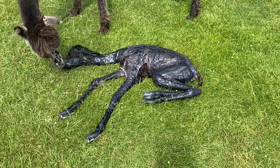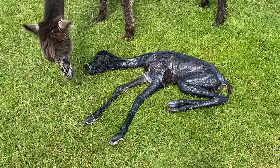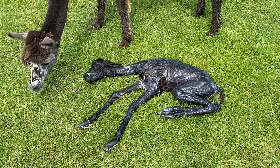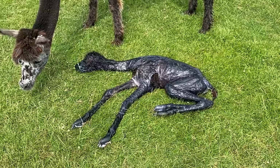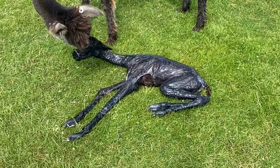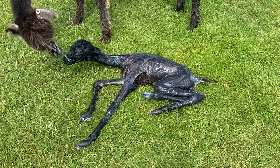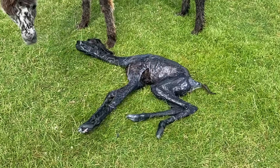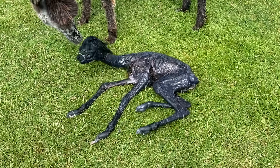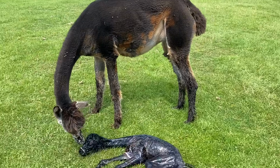As I say, it's going to have an X name. So the mum's sniffing it, checking it. Mums recognise their babies by smell. It's a beautiful warm day today, so I don't think I need to rub it dry at this point. I'll obviously be watching it carefully because the newborns struggle to keep their temperature adjusted. Proud mum.